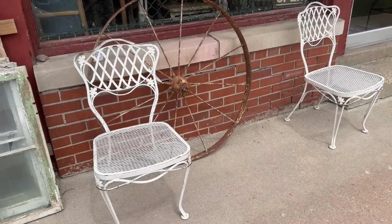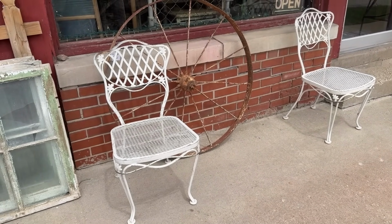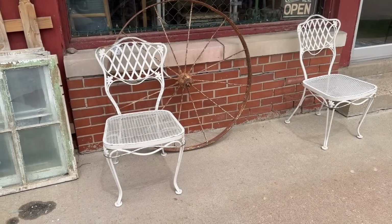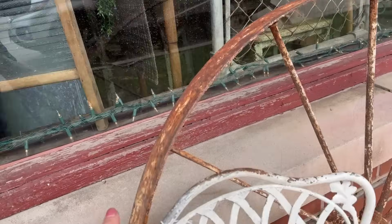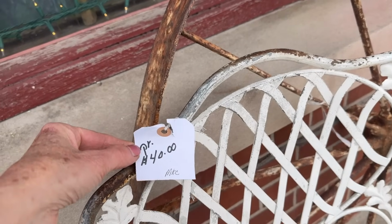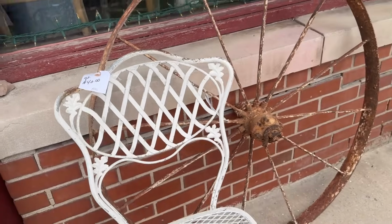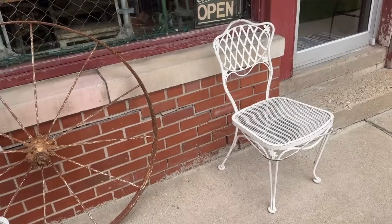Okay, look at these two chairs, you guys. They are so cute. They would look so cute out in the garden. They have $40 on them, and he just came out and he told me that's for the pair. So let's keep looking. I like them though. I don't really need them. I have chairs, but they are cute.